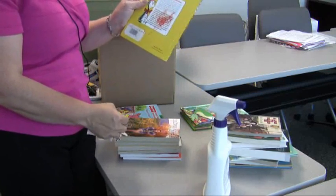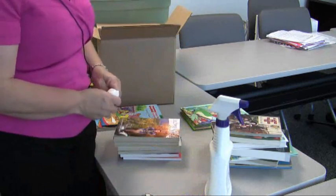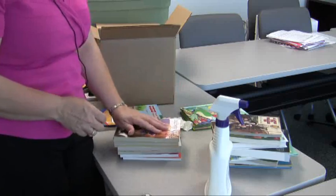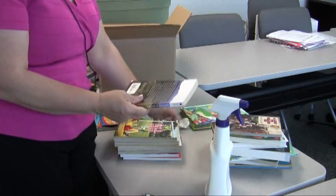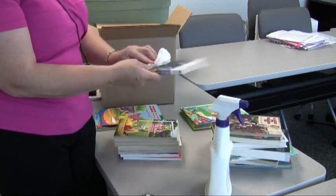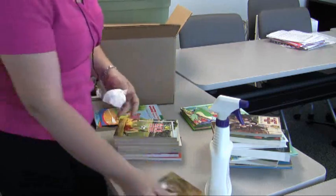Sometimes it's not going to work. So this is going to go to Goodwill. It's done its job as a good book. But the rest of the books, if you got a little schmutz, you just want to wipe it off. Sometimes even chapter books have a little bit of stickiness. You've got the damp paper towel, just wipe off whatever schmutzy stuff was there and move it on.